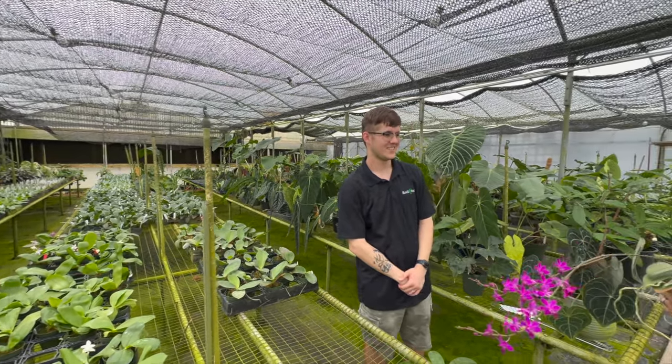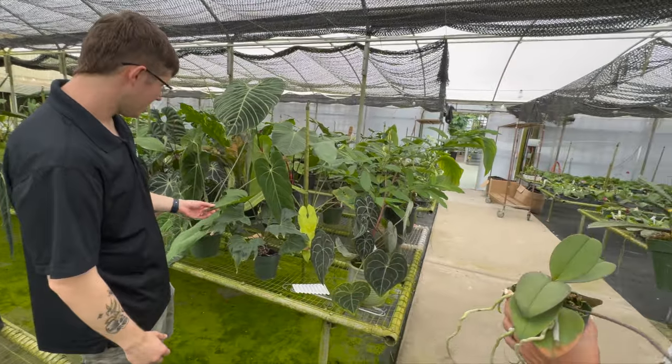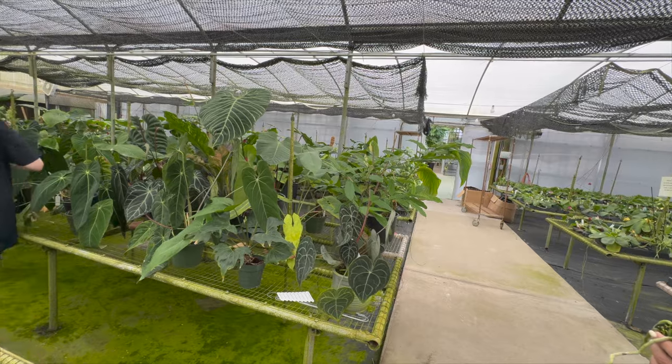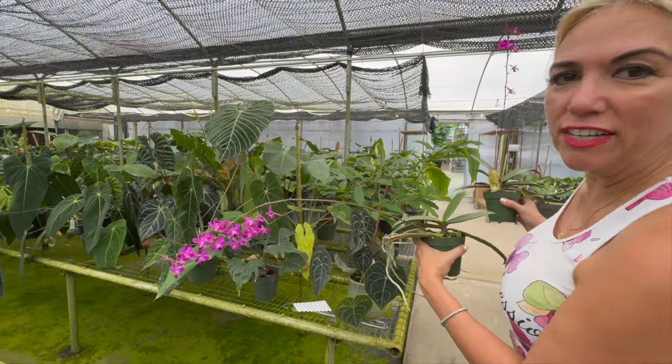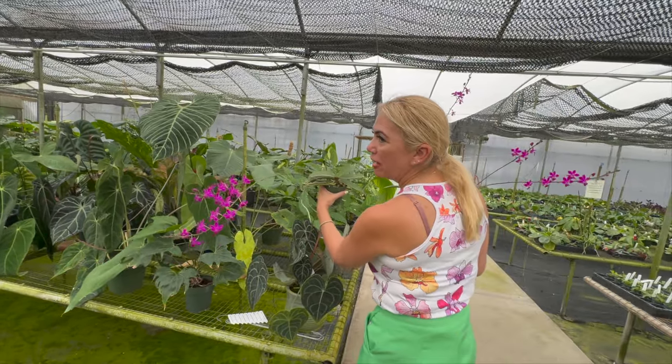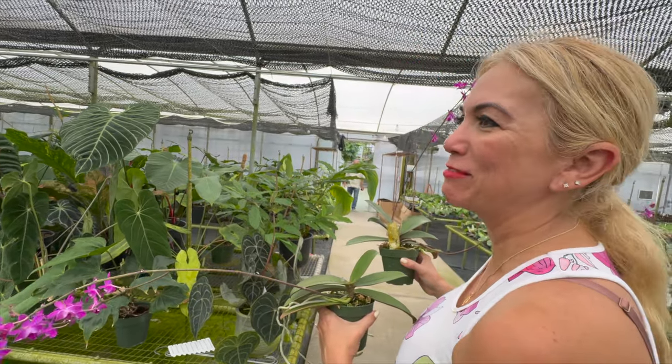My daughter would love this plant. That's not for sale, right? Gorgeous. No, unfortunately. We don't have a little baby one of that. Melanie, I'm going to get you this. You would love it. Look at this. It has like a little acorn coming out of it, if I said the right word. I have no idea. I'm sure she'll correct me.